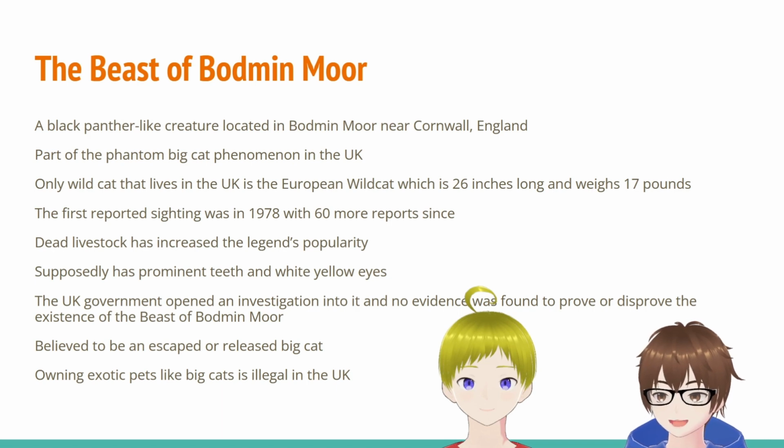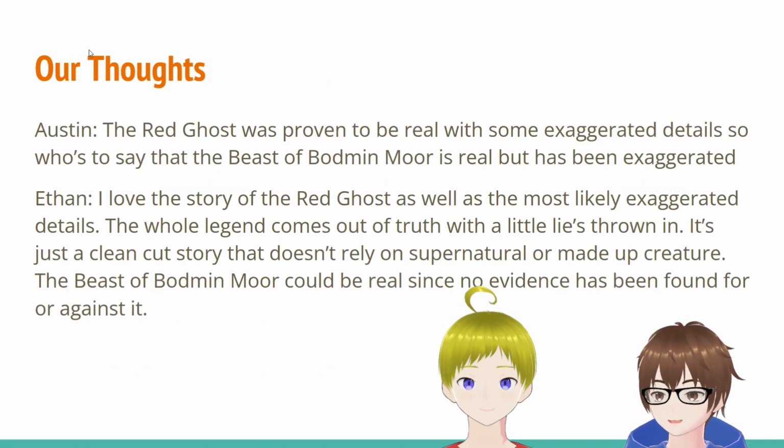Is there anything else you want to add about the Beast of Bodmin Moor? Nope. Okay. I guess we can go to our thoughts now if you want to.